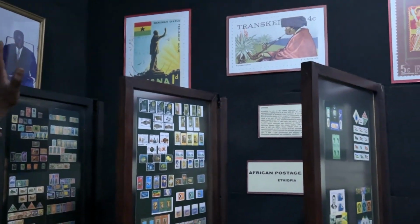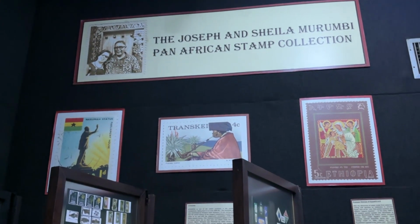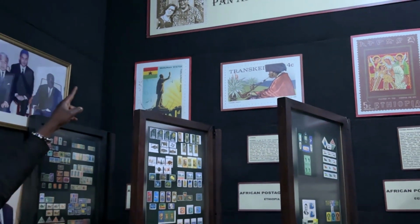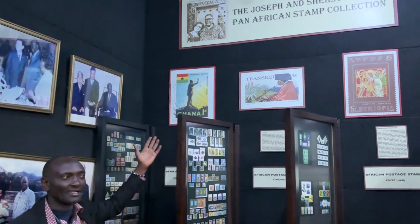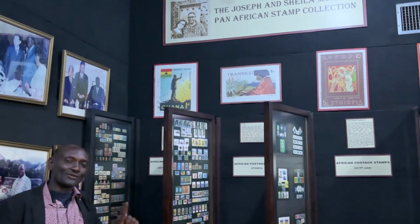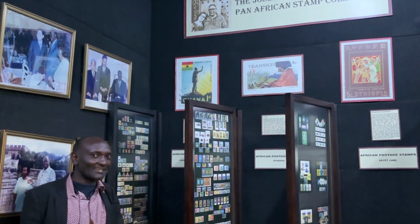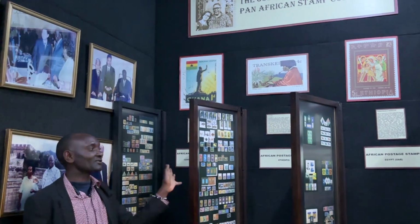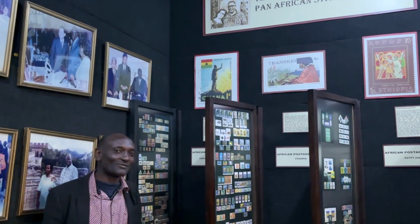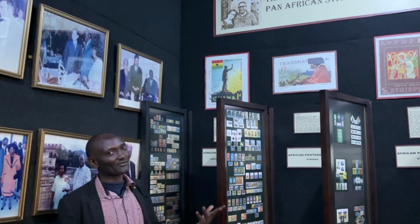was just a soldier in India where he went for exile. But when he went to London, he met the German woman who was called Sheila. Sheila was a librarian, and Sheila is the one who introduced Joseph Murumbi to the art of preserving African culture. Because I told you she was a librarian, in our library we have got historical books. I think Sheila must have helped him to collect those historical books.